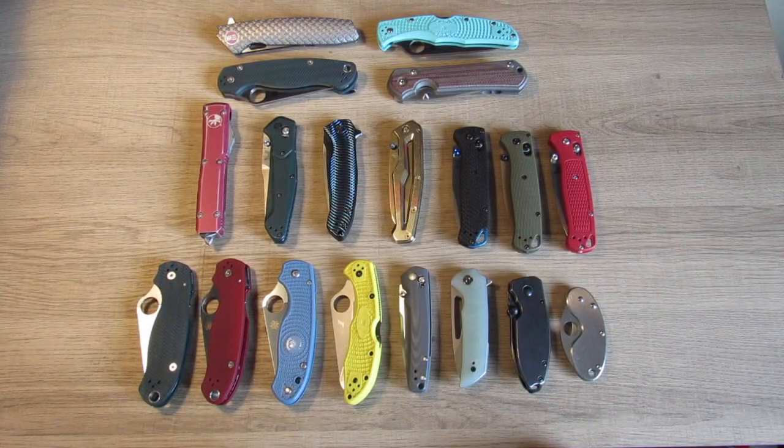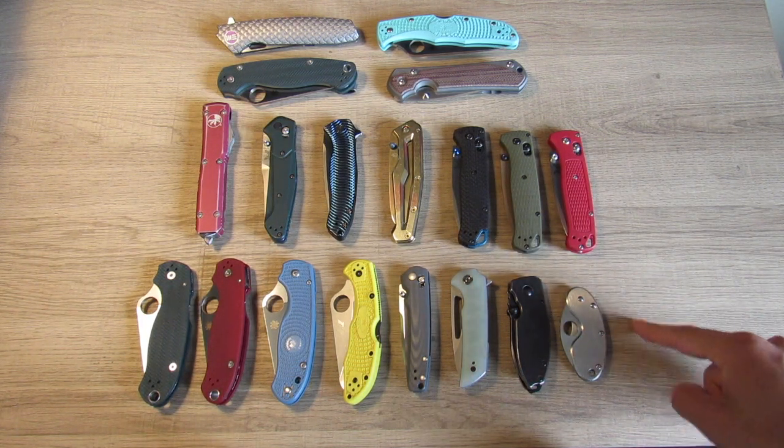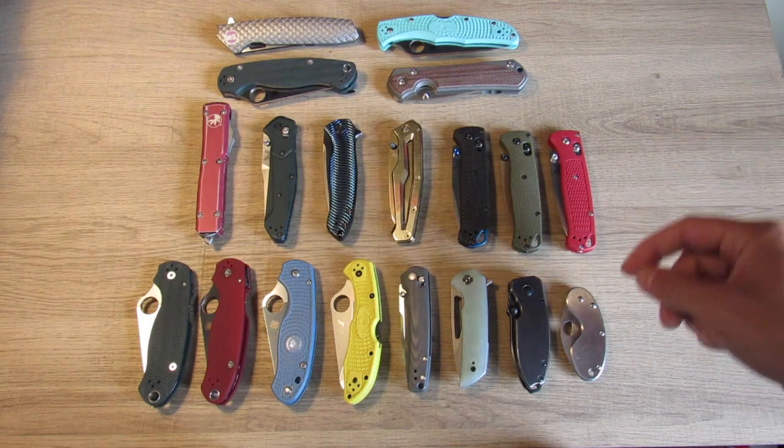So, these are my folding knives, definitely the ones that I carry and rely on the most, and the ones I'm most interested in. You can see this is the largest part of my collection compared to the other ones that will come later in the video. A lot of these knives you've probably seen on the channel already. I'm just going to go through them briefly one by one and give a little overview. If you have any comments or questions, please feel free to leave them in the comments below, and I'll be sure to address them. But let's just jump right in here. They're roughly organized by size, so I'm going to start smallest and work my way up.